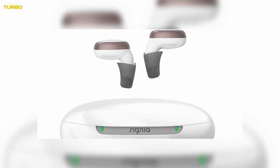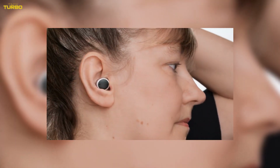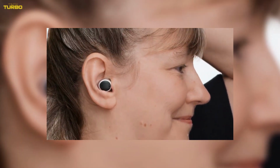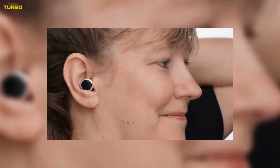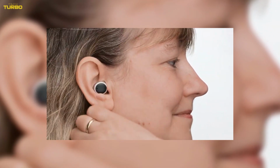With Bluetooth connectivity and accompanying mobile app, a rechargeable battery, and a sleek earbud-style design, the Signia Active Hearing Aid brings assistive technology on trend. Designed for those with mild to moderate hearing loss, the aids pack in intelligent software that boosts voices over background noise and come with a virtual assistant to boot.